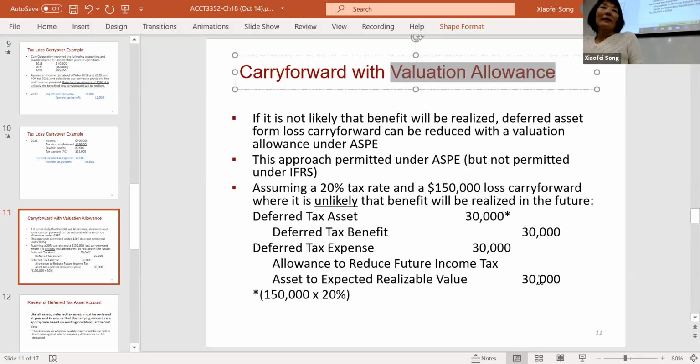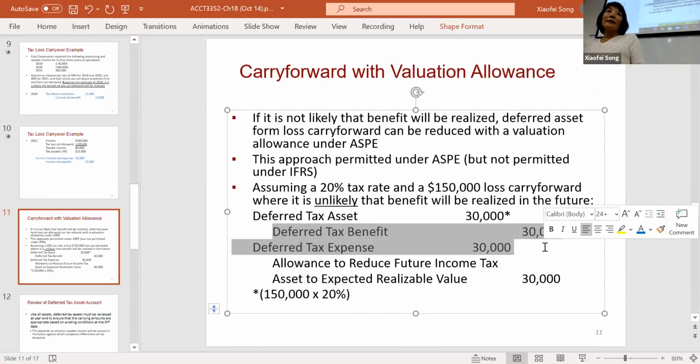Remember the asset and liability approach. If you reduce the asset, you increase your expense, right? So you have deferred tax expense, debited 30,000. And think of what happens to your income statement. These two offset each other, right? These two offset each other.